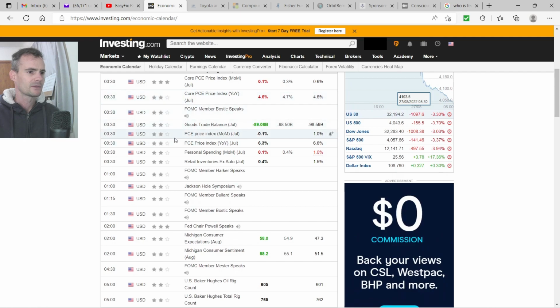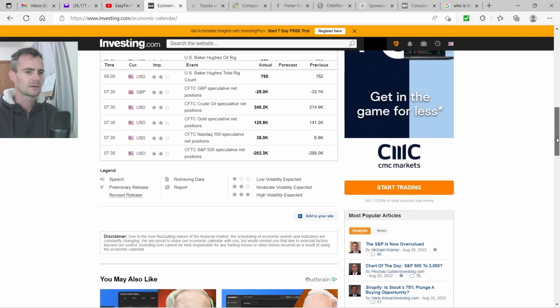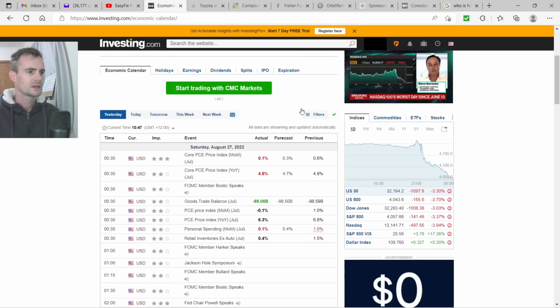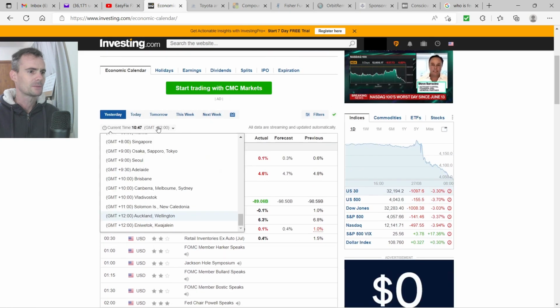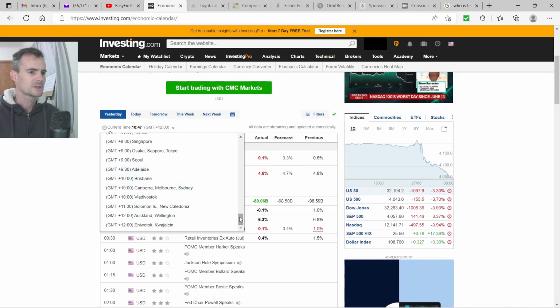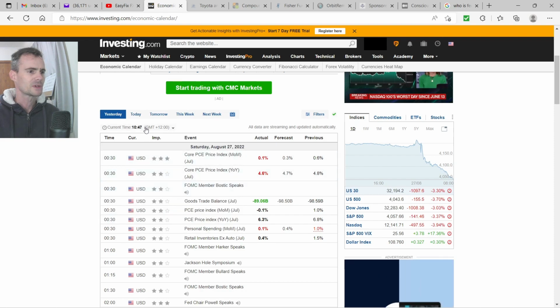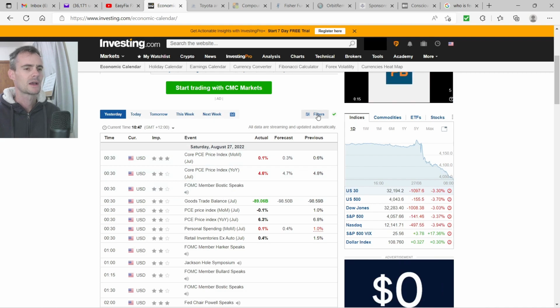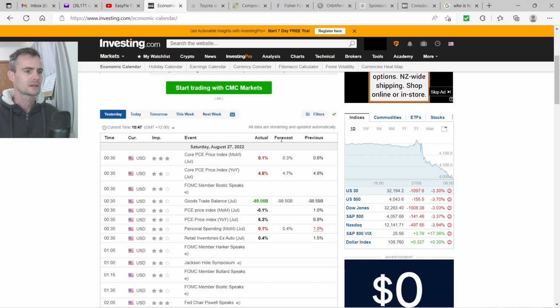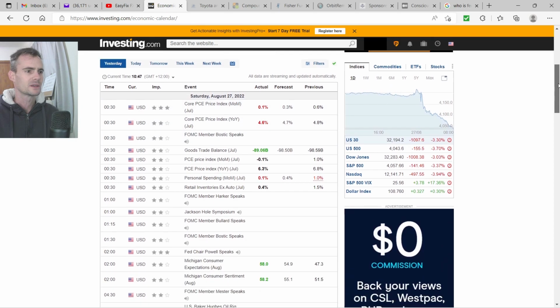You can also set your time. My time zone is Wellington, so it's plus 12. You've got to set your time zone in here, and you've got to select your filters depending on the pair that you trade. But I'm trading the NASDAQ, so all I need is the US dollar ticked. All I'm worried about is the US news, right?